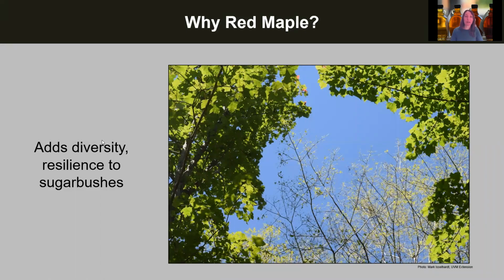Another great reason to think about red maple is that, even though it's a maple tree, having it present in our sugar bushes actually adds diversity and resilience. And I love this picture. It is a great example of this potential for red maple. It was taken by my colleague, Mark Isselhardt, UVM's maple extension specialist. This is in a stand where a couple of years ago, during a large forest tent caterpillar outbreak in certain areas of Vermont, a sugar maple tree was completely defoliated by those caterpillars, and it is surrounded by red maples that they have not even touched. And this is the case for many things. There are going to be certain pests that red maple is more resilient to than sugar maple, and vice versa.